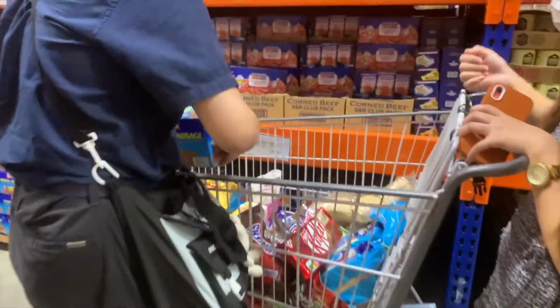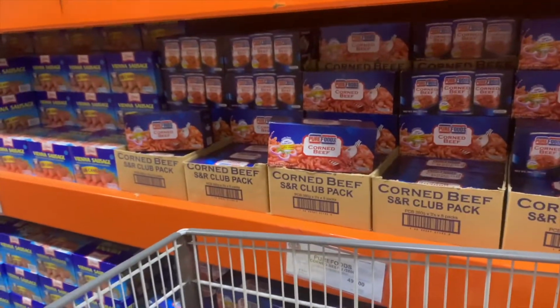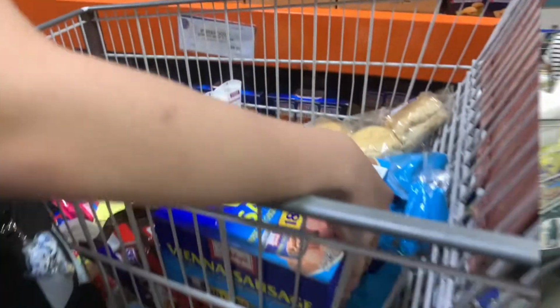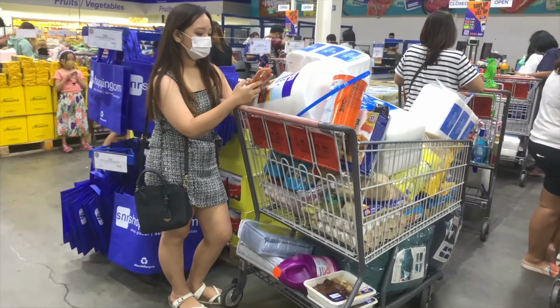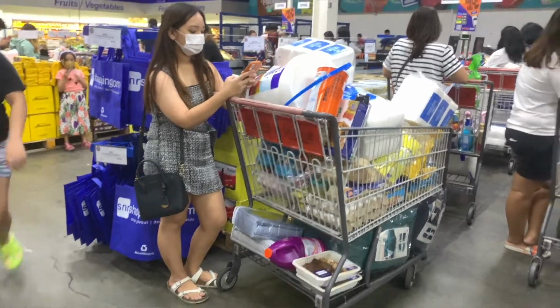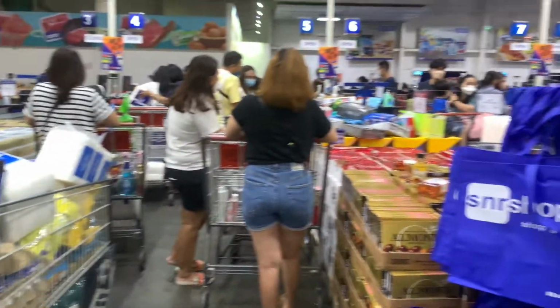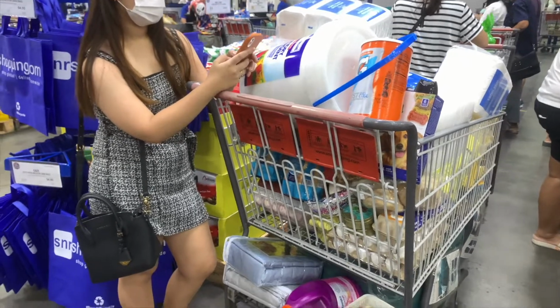Corned beef, yung tatlo, magkano yan? How much yung tatlong malaki na corned beef? $4.99. Nakapila na kami, guys. Medyo madaming tao. 6:30 PM. So, later, i-haul ko na lang po itong mga napamili ko.